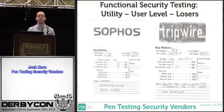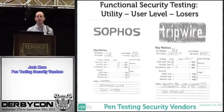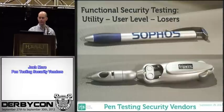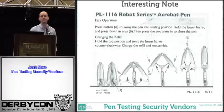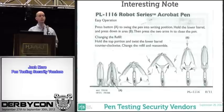There were losers. The Sophos one was hard to use. The Tripwire one was very hard to use. In general, technologies that perform more than one function are difficult to use. There were some pens that had multiple features. 3 of them glowed. 1 of them was robotic. This is what, it's not flipping. Okay. This is what the robotic pen looks like. Anybody use this pen? Look familiar? Anybody notice it came with instructions? If technology comes with instructions for the base users to be able to use, they're not going to use it. It needs to be intuitive, or your users or your team is simply not going to use it.